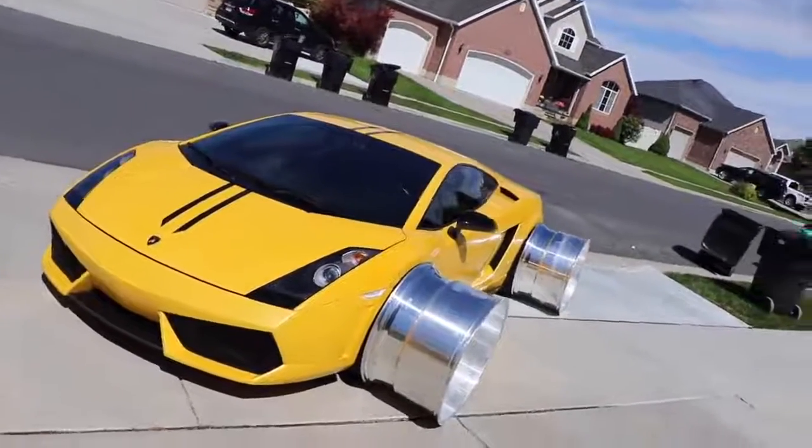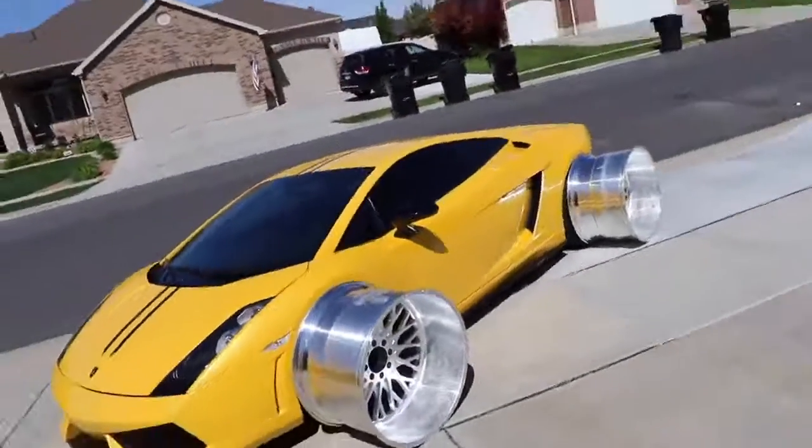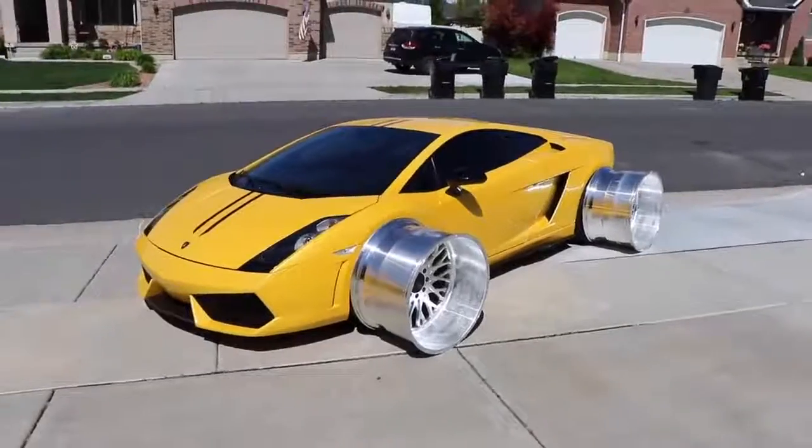Should we go a full send and put the giant wheels and tires on? I think we should, as long as we can get everything to line up right for it to make sense.